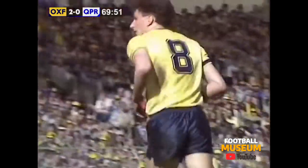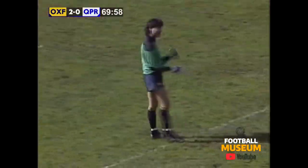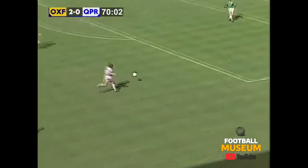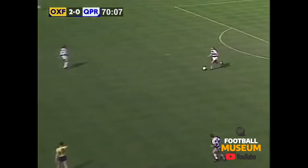John Aldridge with the socks down. Now, funny enough, Brian, I was just thinking over the last few minutes there that maybe Oxford have put a lot into the game. They may tail off a little bit and give the Rangers a chance to come back into it. Who knows? Well, at the moment it's McDonald full.